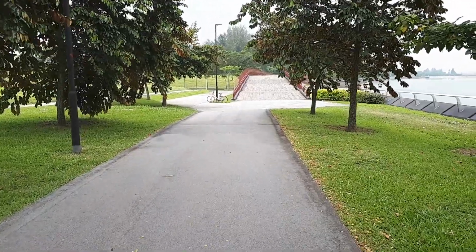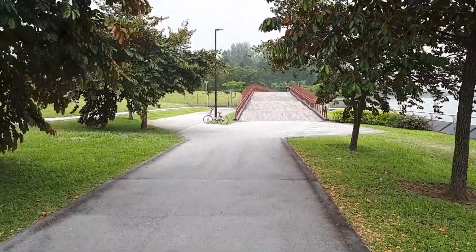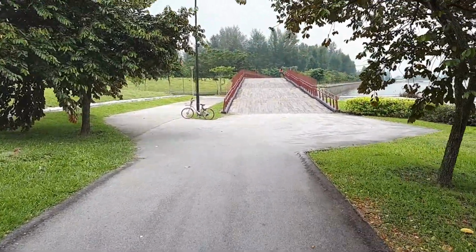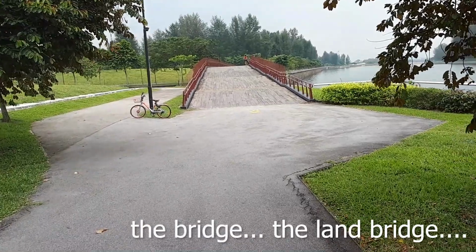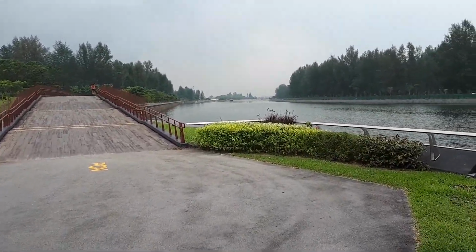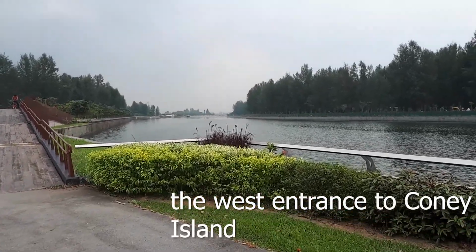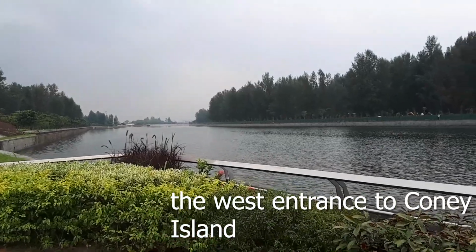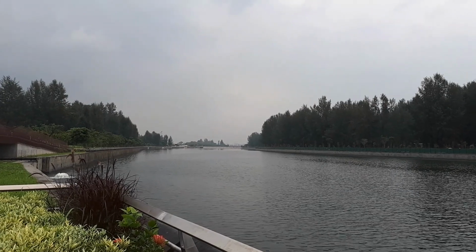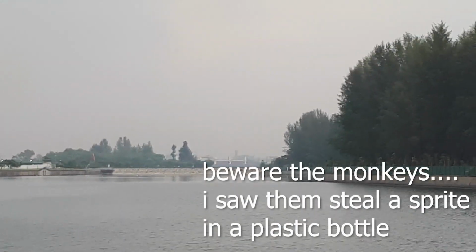And if you keep walking here, you'll come to another bridge that will cross another canal. And if you keep walking, you can also start to see the bridge that we actually crossed previously at our venture, where we went to visit Coney Island. And that is the west entrance of Coney Island in the distance. Yes, and that was also the area where the monkeys came out in the evening time to have a look at the sunset.